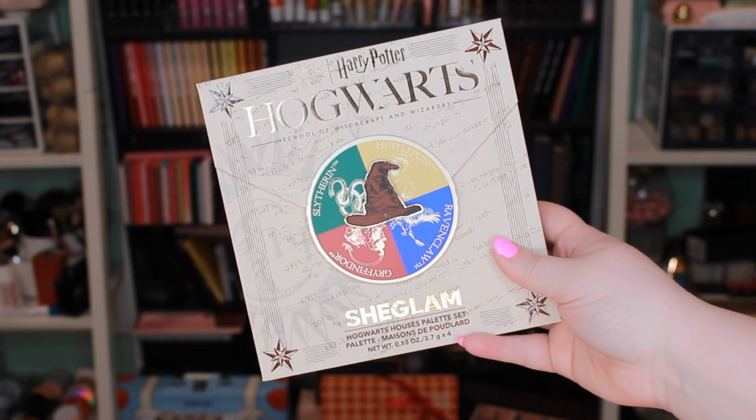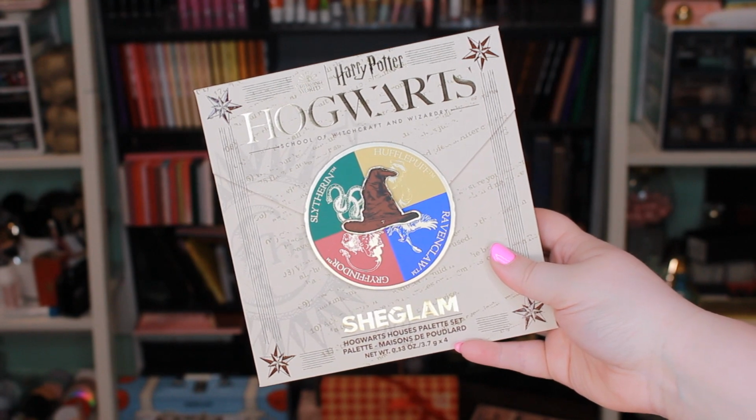So I was able to get the palette collection set. They did have a little bundle of these. You can buy them individually if you don't want all 4 houses, but I decided to go for the bundle, and it comes in this cute little box, has a little spinner on here. Sometimes it spins, there we go. Sometimes it spins well, sometimes it doesn't. Oh, and it landed on Ravenclaw. And it's really cute packaging. It looks like a little letter, obviously.